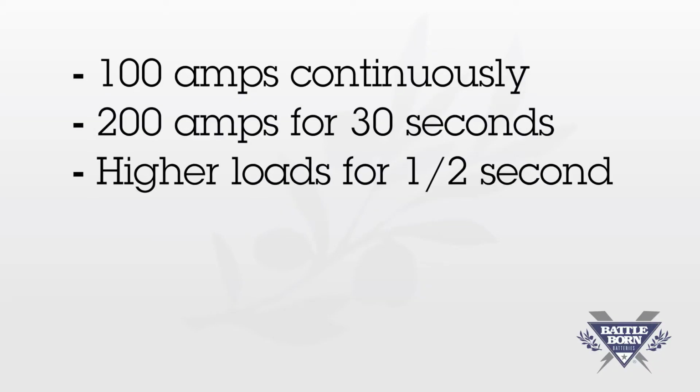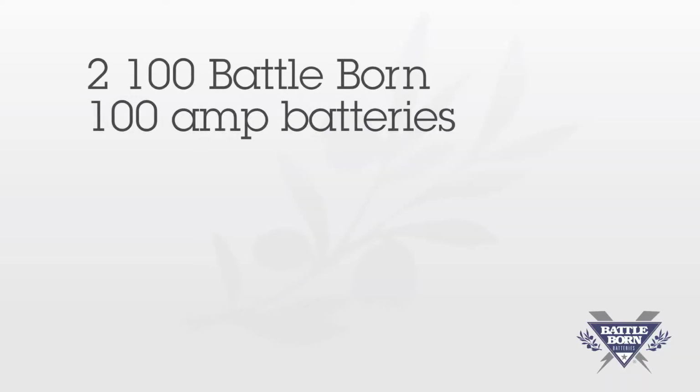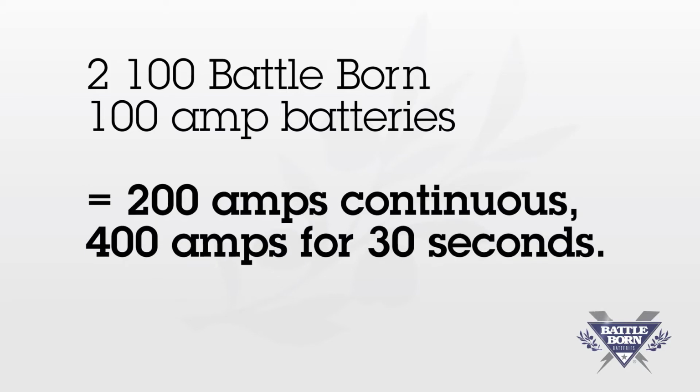The battery can deliver 100 amps continuously, 200 amps for 30 seconds, and will accommodate higher loads for a half second. It will work in 12 volt, 24 volt, 36 volt, and 48 volt systems. As you add more batteries in parallel, you increase the output power incrementally. For example, 2 Battleborn 100 amp batteries will output 200 amps continuous and 400 amps for 30 seconds.